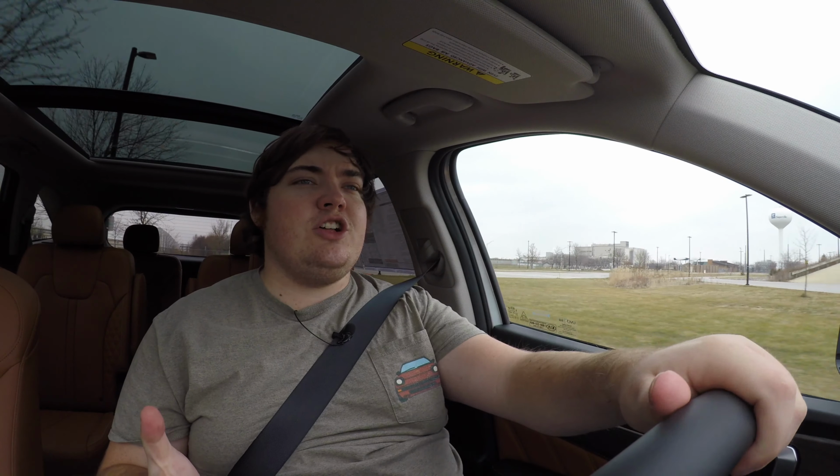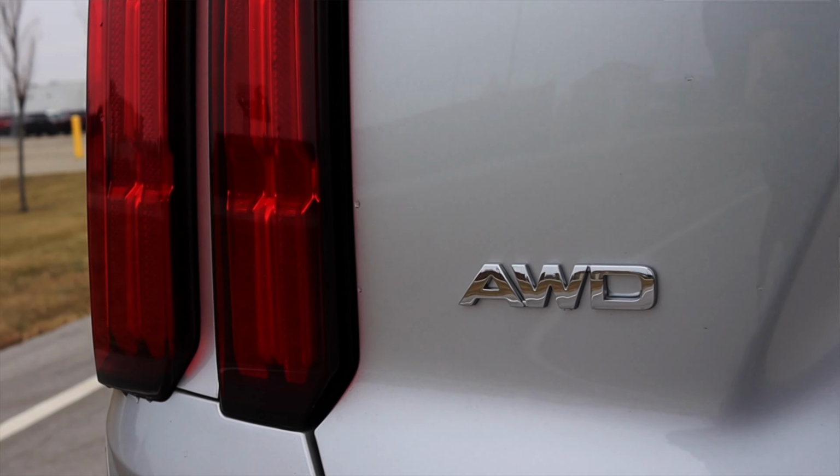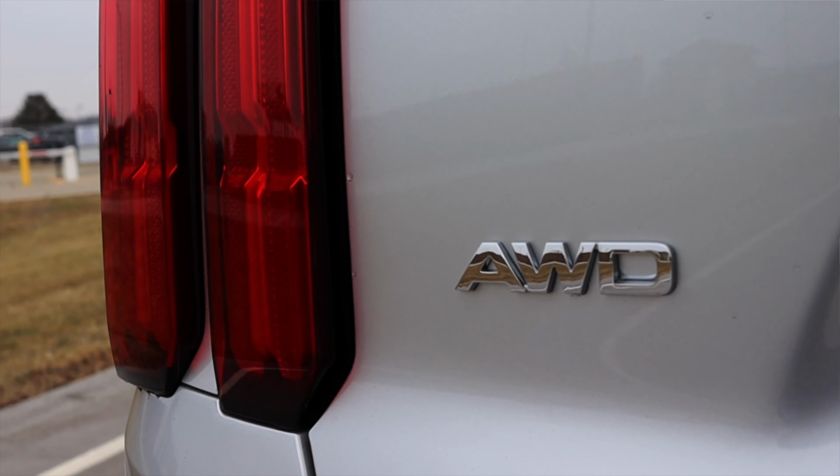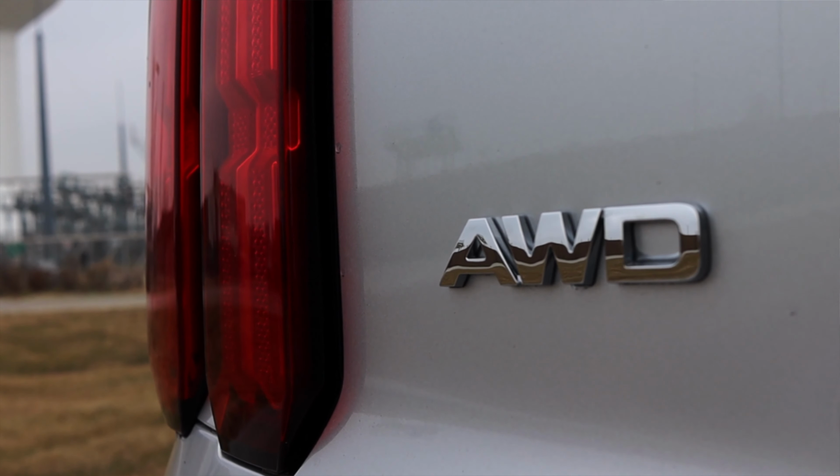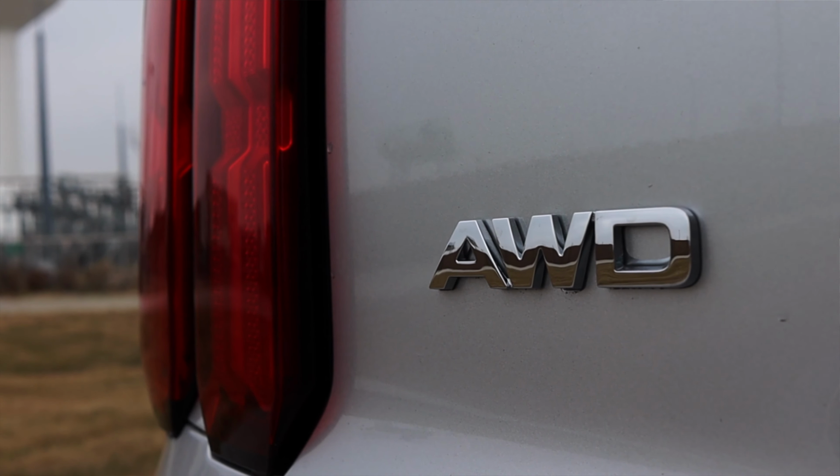Why do you need a dual clutch transmission in a Kia? No, I'm asking. Why does it need this? I don't know. Their Kia Stinger doesn't even come with a dual clutch, but they put it in for some reason. Last but not least, this is the all-wheel drive version. However, like I mentioned in the last video, there is a front-wheel drive Sorento offered as well.